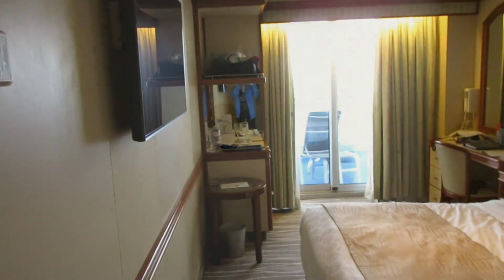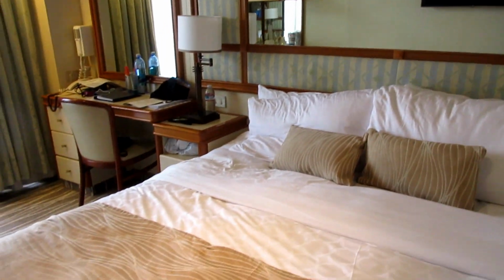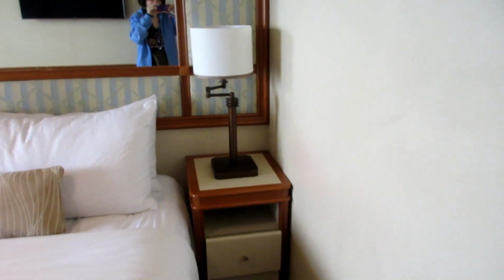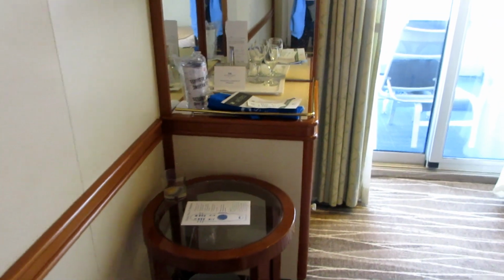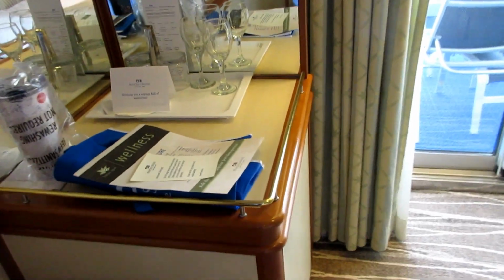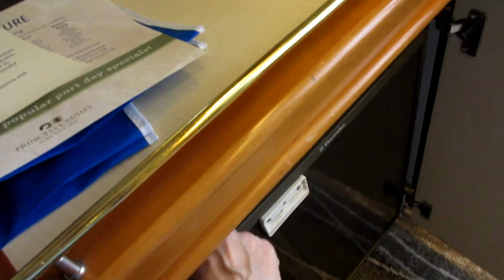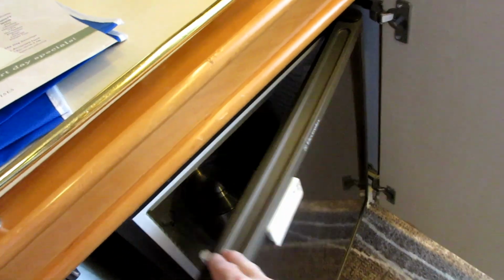Through the hallway we come in, and the bed here is made up as a double. The two twins are put together. There are nightstands on each side. There's a round table. Over here is a mini fridge. I have the bottle of wine in there. I traded out my mini bar because I'm elite.